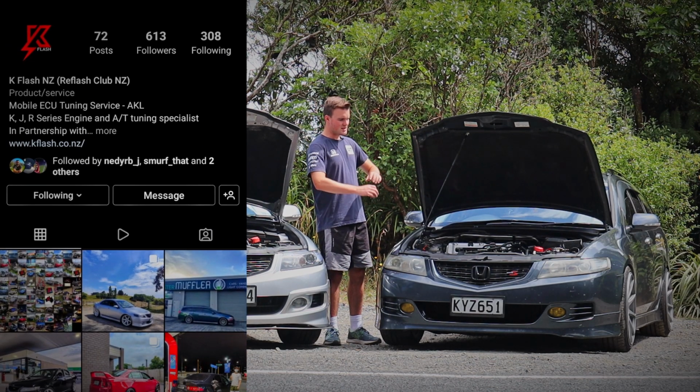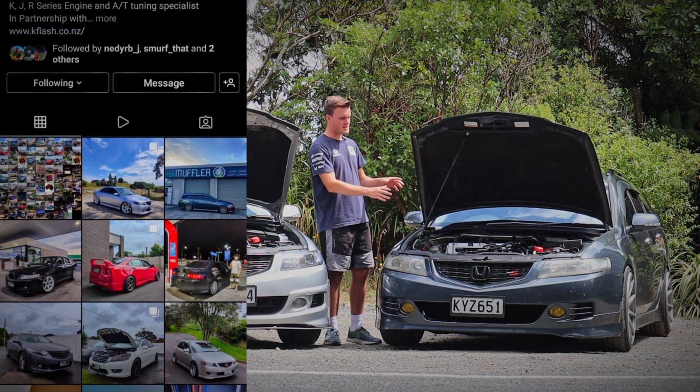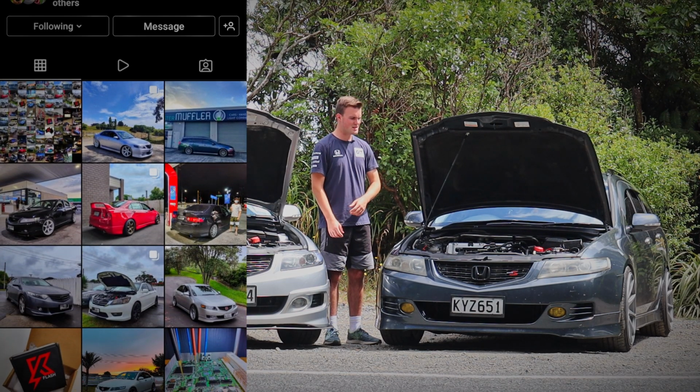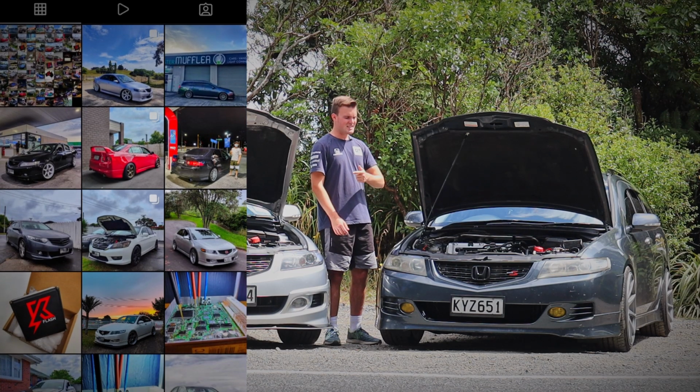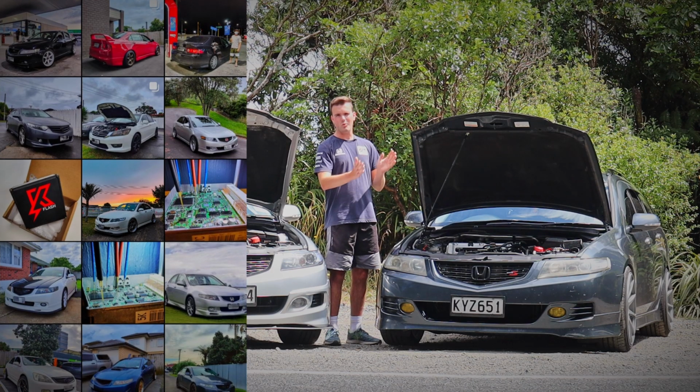Now what this does is reflash the car to help make more power and make the most of all of the supporting modifications that he's got done to it. It also gives it a higher red line, and the VTEC now comes in at 4,000 rather than 6,000 to give you a much wider power band.